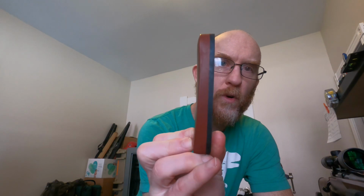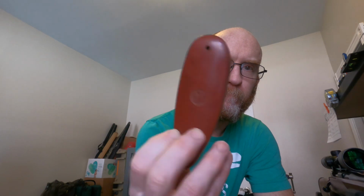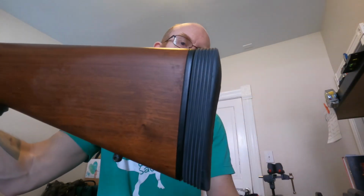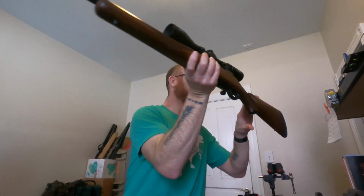And what it originally came with was this Ruger butt plate. So that's the recoil pad for a 338 Win Mag. Goodyear on the inside. It's rubber. There's absolutely nothing to it. So what I did was I got a Limb Saver recoil pad. So we got this Limb Saver. Super easy to fit up. Screwed right on. Very, very squishy. Very nice. That reduced the recoil quite a bit.